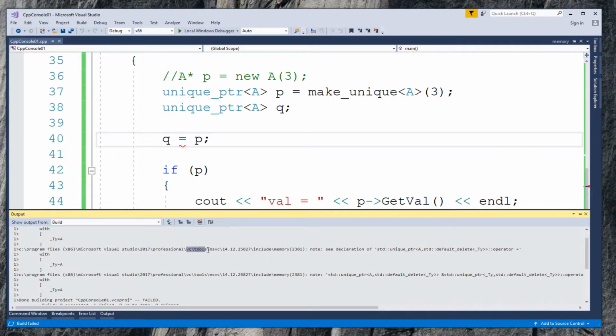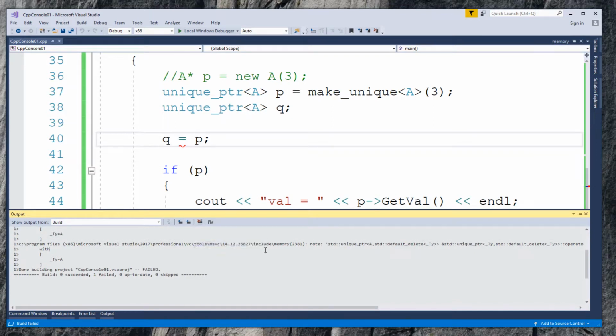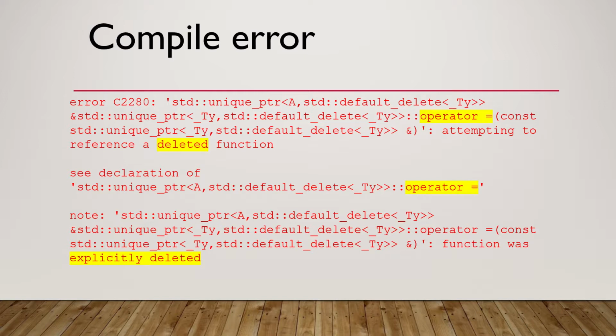It's not easy to read the message from the Visual Studio output window. I copied it into this slide and highlighted the keywords like operator equal, attempting to reference a deleted function. Function was explicitly deleted. It basically confirms the statement: we cannot assign a unique pointer to another.